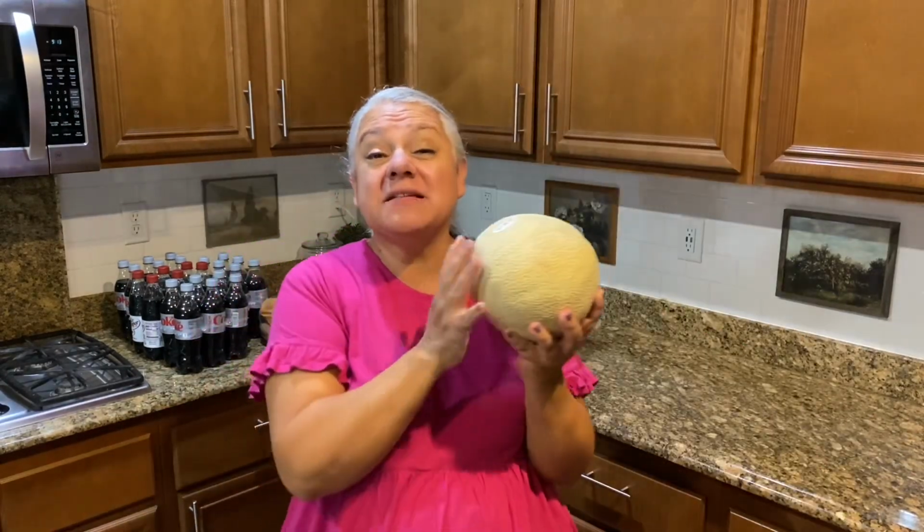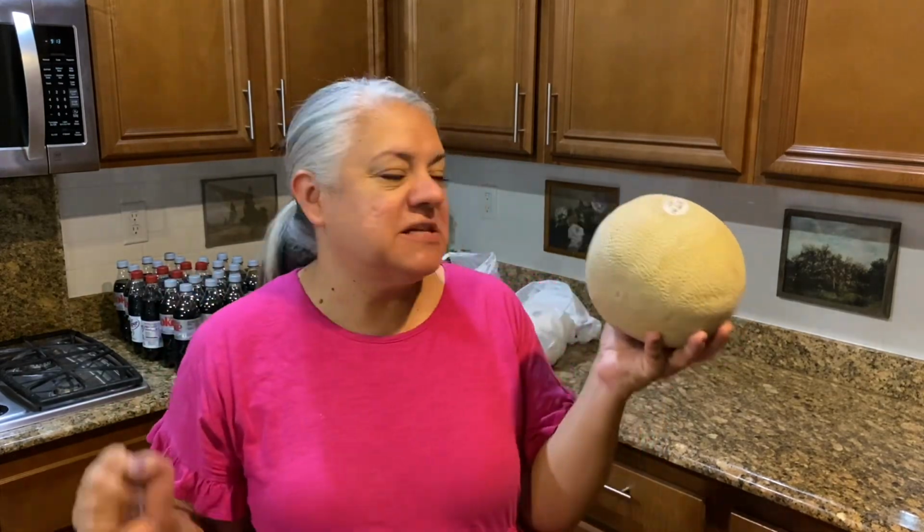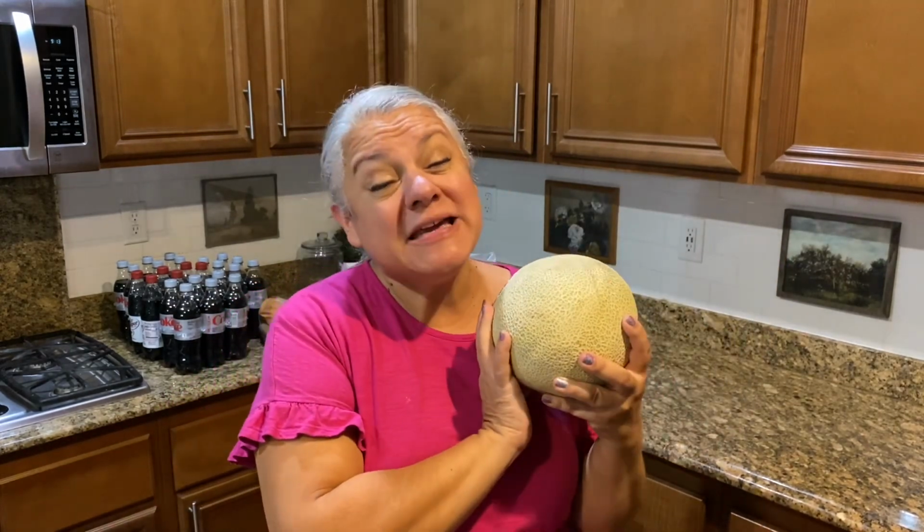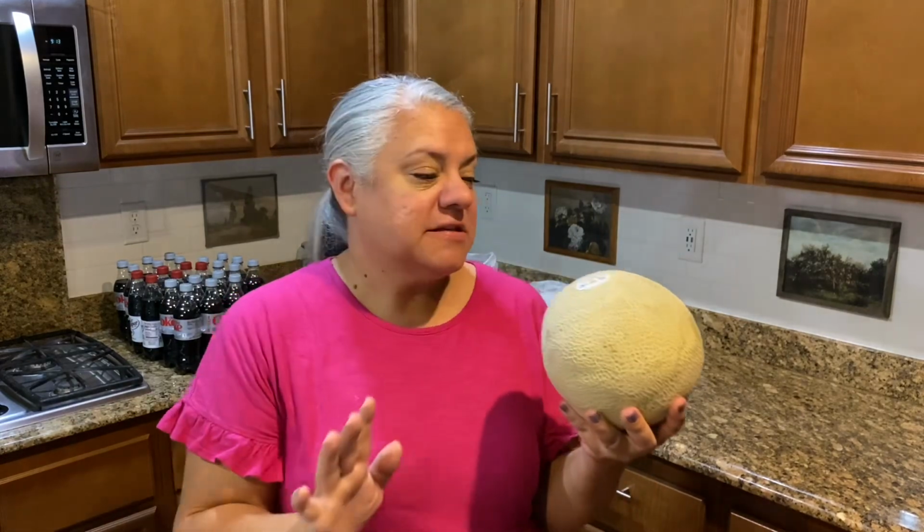Now let me go ahead, I have just a couple more things to show you. All right, I picked up a couple of cantaloupes. These were 99 cents each. It's perfect. I always have a hard time finding the cantaloupe that is gonna be the best and the ripest. So hopefully I got those ones. But the boys really do love the cantaloupe. And so hopefully I picked some good ones.